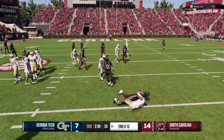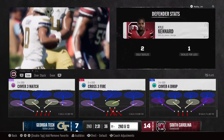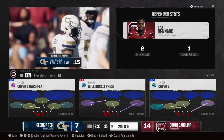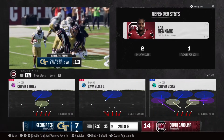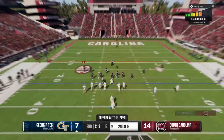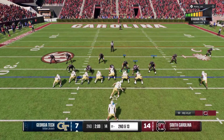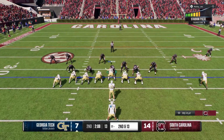He's brought down, but he went backwards after that completion, not the way they had it drawn up. I like offenses being creative. I'm not sure if that was the best place to call that play. I think this offense needs to think about just doing things a little bit more by the book. They've got a lot of good playmakers. You don't have to reinvent the wheel this early in the game.